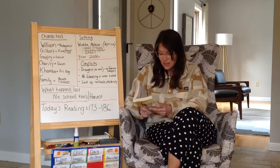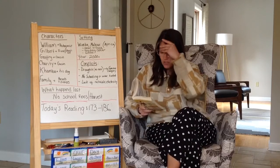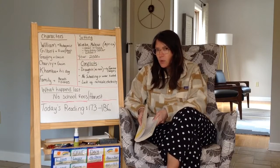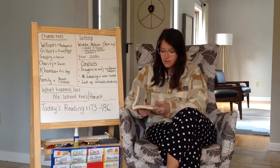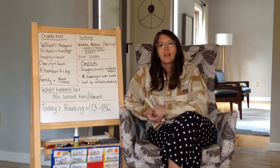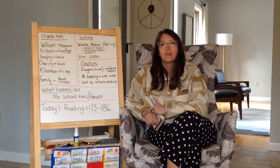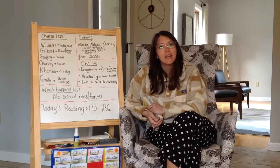So a couple things to consider after reading this section. Why do you think the other children called William crazy? And why are Gilbert's actions so meaningful, especially at this point in the book? So consider those two things, and we'll meet again soon to read.